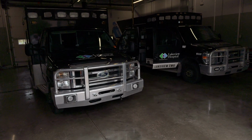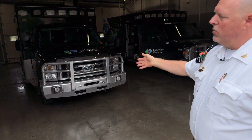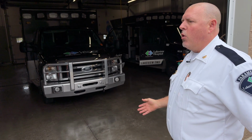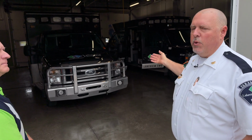So they stay here. The 3rd ambulance is a backup. So we constantly do maintenance on our vehicles. So if one's getting worked on, the companies come here and work on them. They can use the other truck while it's being worked on. Or if a crew comes in the morning and both ambulances are out, which is kind of frequent, they have another ambulance that we can put in service. Terrific. Let's take a tour inside.